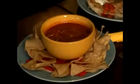Enjoy. Our tomato salsa is ready. We were serving it with chips. Try it at home with chips. It's made from corn flour. It's excellent. But you can top it on any food, chicken, or if you make a burrito at home.